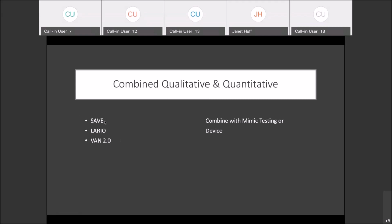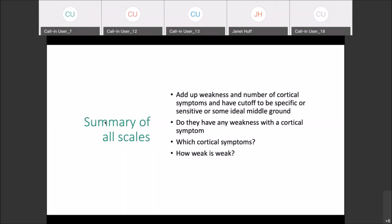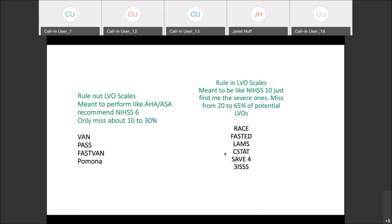So that's basically it. And so the summary of scales, all of them in general, you're looking for weakness and a number of cortical symptoms. The one exception is the LA motor scale, where you're just adding up how weak they are in the face, hand, and arm. And really the question with most of these scales is which cortical symptoms are you going to test? Are you going to test 2, 3, 4? And then how weak is weak? That's basically a summary of all the scales in a gist.